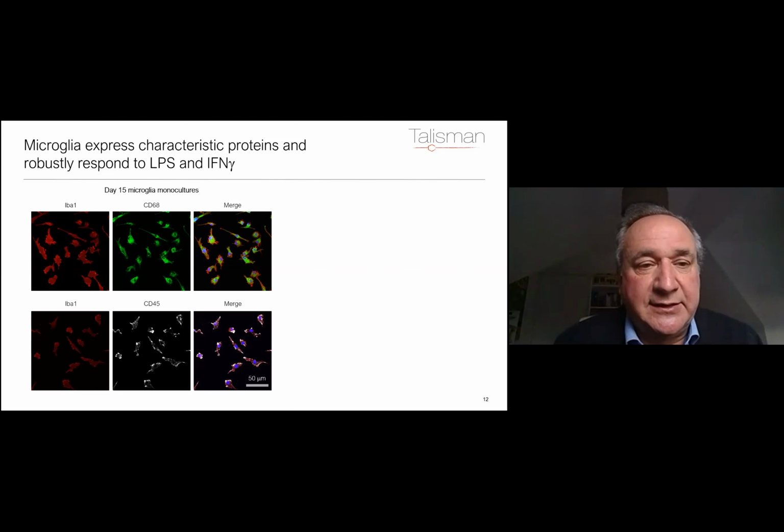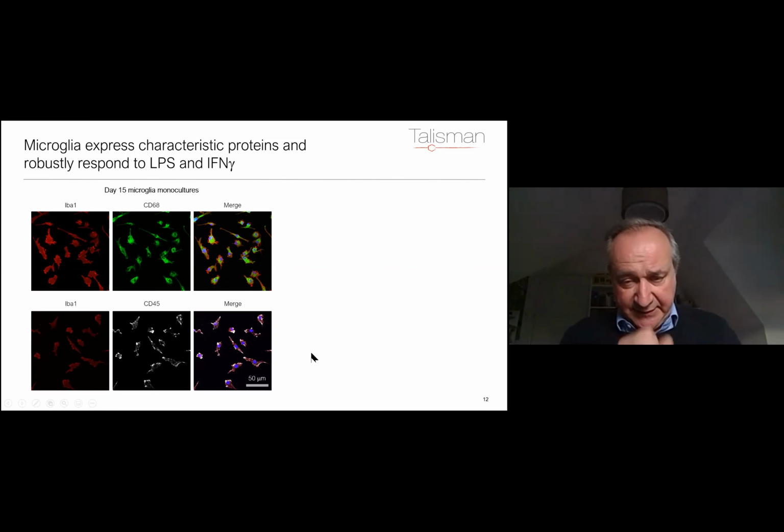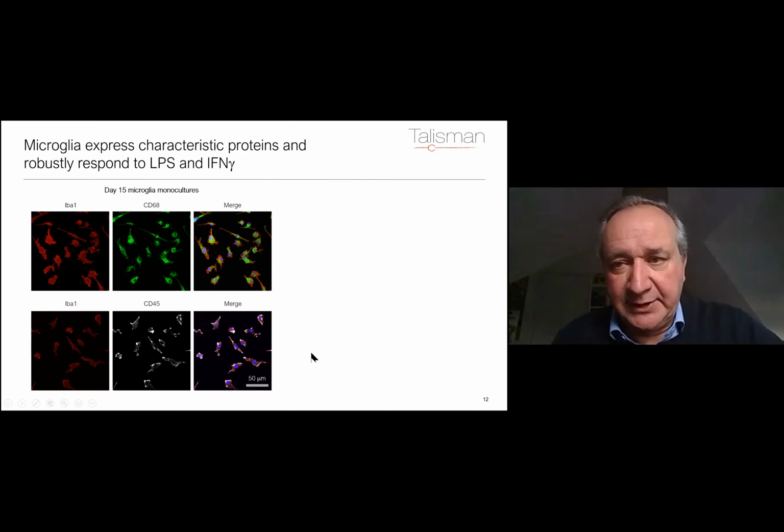And you can see that they light up with IBA1 and CD68. And if you merge these two images, you can see they're co-located in the same cells as shown by the marker here. And we believe that this is relevant to demonstrating that they are genuinely microglial-like and not something else. You can see the relative size of the cells here by the mark, which is about 50 microns. And the point again is that the morphology you see is very classically like a microglial morphology that you would see in vivo.